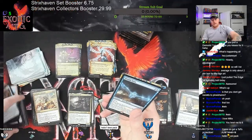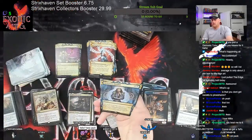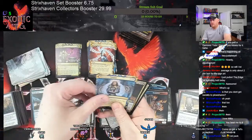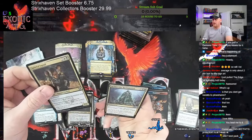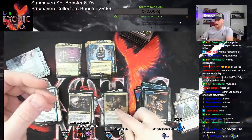Dream Strix, Tezzeret's Gambit, foil Spiteful Squad, and a Moldervine Reclamation from M20. That's a list card right there.